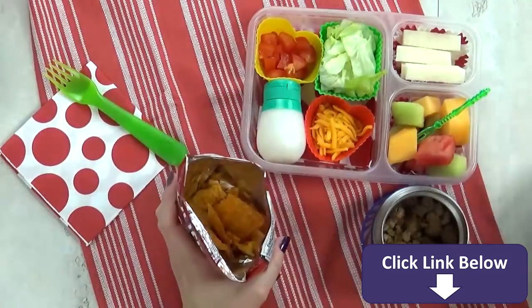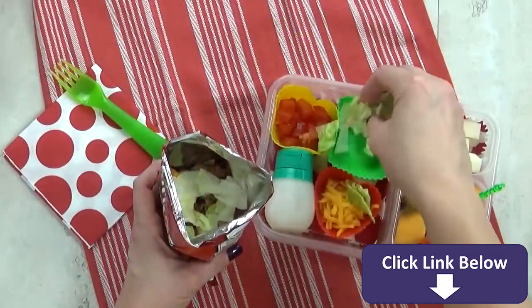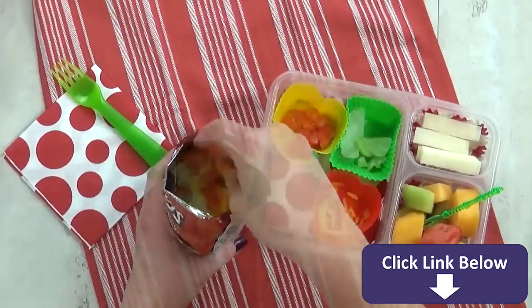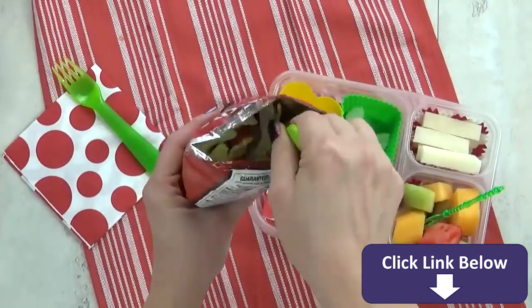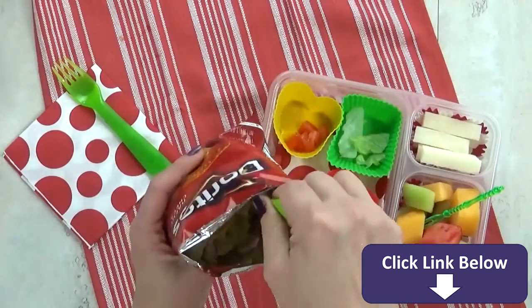So you're going to add your meat in there, your lettuce, cheese, tomatoes, a little squirt of sour cream, and then you mix it all up. This is definitely something the kids have never had before. I think they're either going to love it or hate it. And after lunch, we will find out.